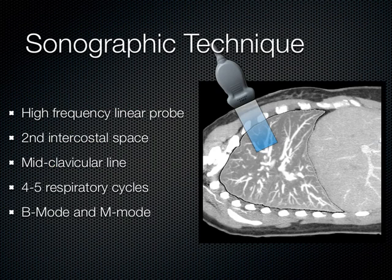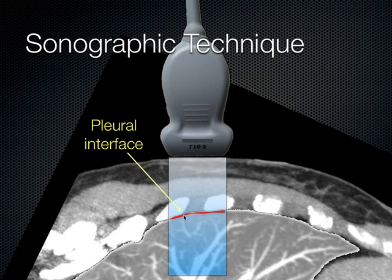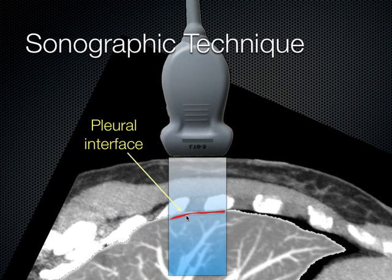Perhaps this will help understand it better. This is a CT scan with an ultrasound probe on it. Okay, so here's the skin, fat, muscle, bone, bone, muscle, lung. Now, normally you don't see lung on ultrasound like you do nicely on a CT scan, but this is for demonstration purposes. You put that linear probe between two ribs. Okay, so here we are, rib 1, rib 2, and between the ribs we have the pleural interface. The lung slides back and forth with that pleural interface.